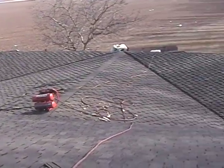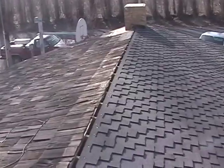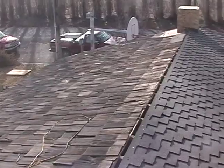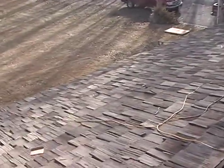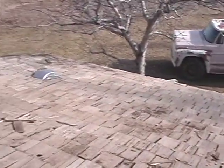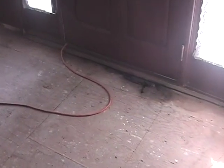That's pretty. And as you can see, there's still the old cedar shingles on that side that we still have to take off. And that is a lot of fun. I mean, it's so much fun. Never believe it. There is the front door.